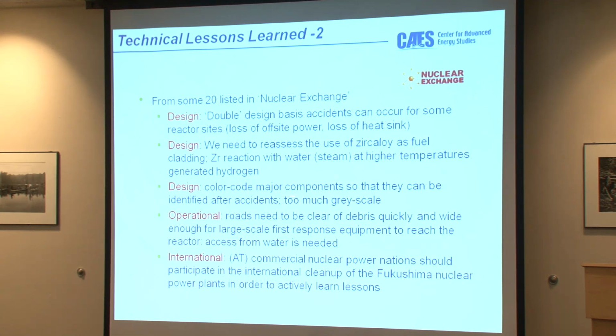Okay, this is kind of a stupid one, but it's actually important. Operational: post-tsunami and post-quake, there was a lot of debris on very narrow roads in Japan. Those large trucks could not get to the plant. So you've got to clear the debris and have roads wide enough for first responders to get to the plant.